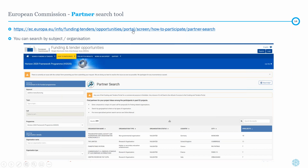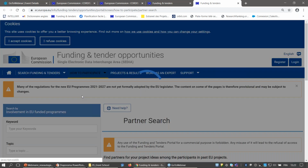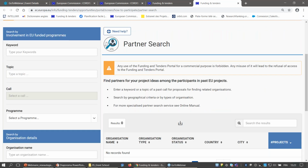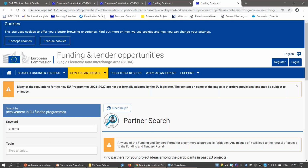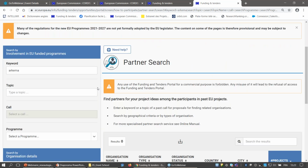But if you click on this link here, you will get into the partner search. So we could take a keyword. Say I want to check what Arkema has been doing in the framework program. Arkema is a French chemistry company, for those who don't know it. We search partners, and here we see that no record is found.